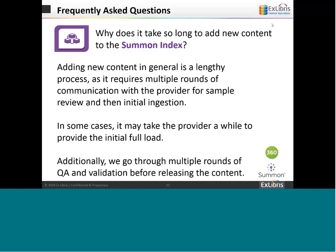Once we receive the content, we go through several steps, including acquiring and transforming the content into standard XML, mapping the fields to the Summon schema, going through several rounds of QA and validation, and releasing the content to the next index. At any point during this process, our data team could discover a problem with the data that requires further discussion, explanation, or even a new backfile.